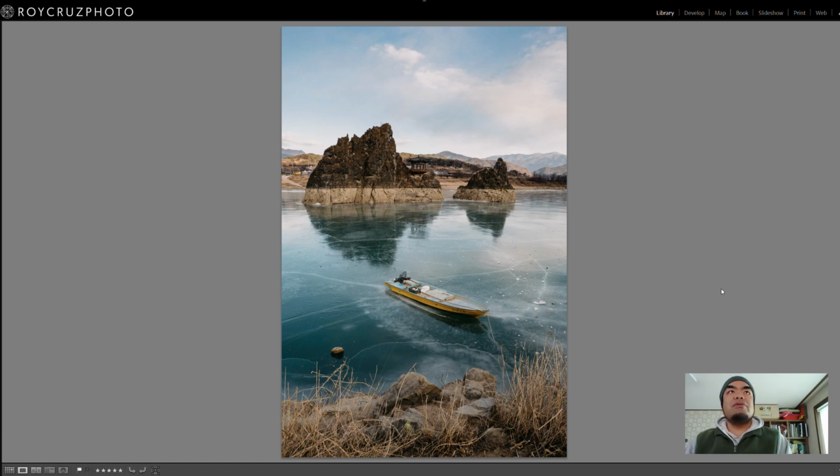For shot number 2, I chose a portrait or vertical orientation, and that allowed me to show more of the grass in the foreground. I really like the layers here, from the foreground of the grass to the boat to the peaks, and then the sky and the mountains in the background. And the frozen blue river, as well as the cracks in it, I think it brings everything together and leads the eyes around the frame.